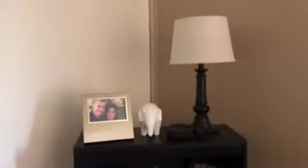Right here I just have this black Target bookshelf, and I have some picture frames, some books, a lamp, and this really cute picture of me and Austin. It says always and forever, and as you can see, Lucas is with me.